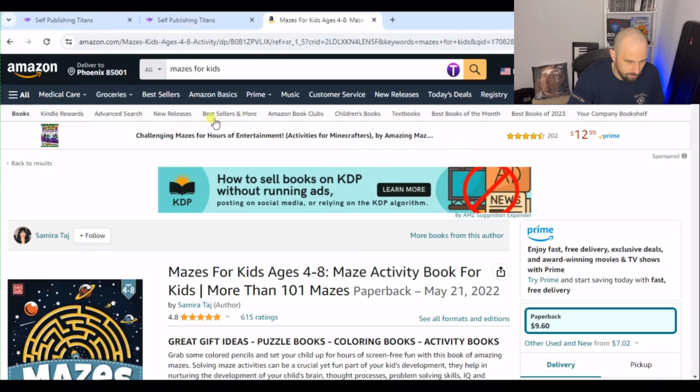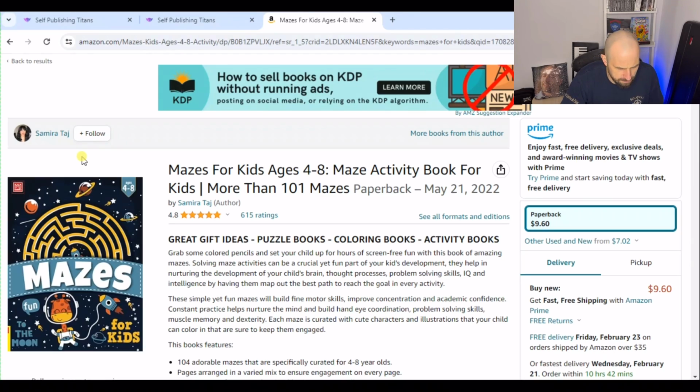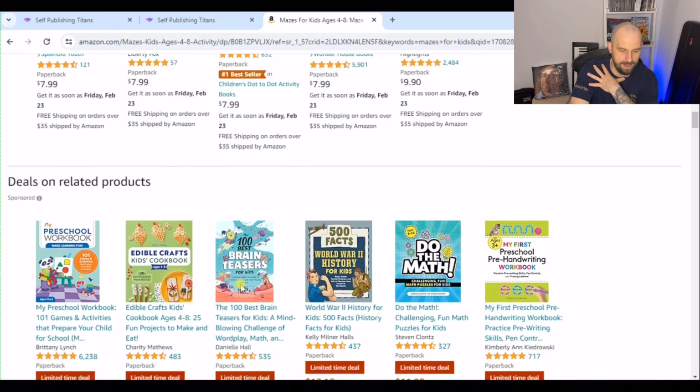But first I'm going to show you this particular book, which is doing pretty well. This is Mazes for Kids, age 4 to 8 by SAMIRA. I think a few videos ago we did something on SAMIRA. It could have been this book, who knows? It's a maze activity book for kids, with more than 101 mazes. Why not 102? Let's pull this down. We can see it's got 113 pages, 8.5 by 11, fairly standard.